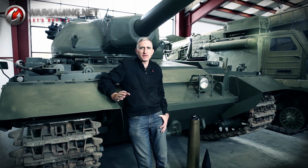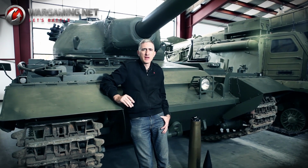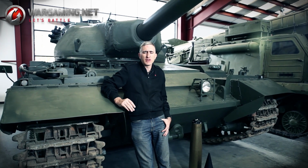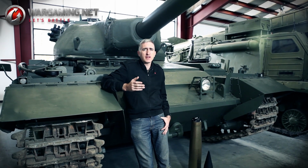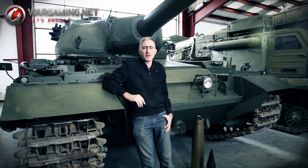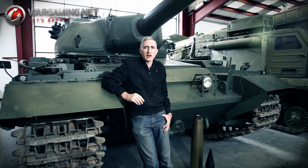heavy tank when Chieftain came out in the mid-60s. That was pretty much a death knell for Conqueror, and so the gun tank only had a service life of about 10-15 years. However, there is no doubt that this vehicle is one of the most imposing tanks one will ever see on the battlefield, in-game or in real life. And I hope you found the little tour we've had here somewhat illuminating.